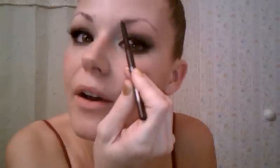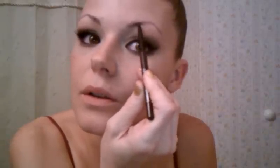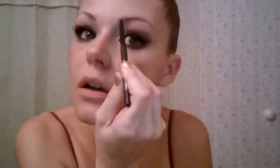Now, if I wanted to do something really weird, say I wanted to do like an Elizabeth Taylor eyebrow, or like I wanted to not do that arch, and I just want to show you, say you're doing something kind of Halloween-y, or you're just playing around, okay? And you want to keep it more flat across like this, okay? I'm just going to draw that in real quick.